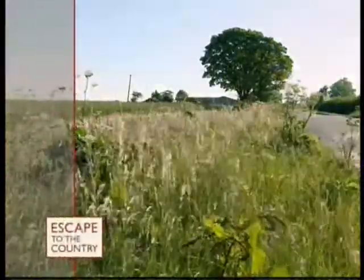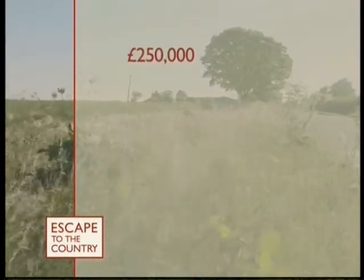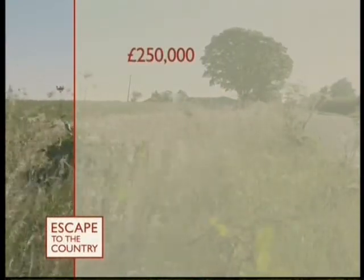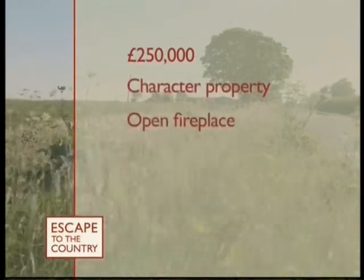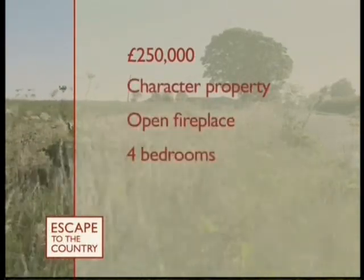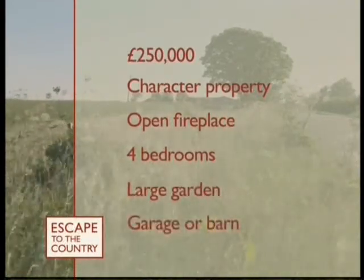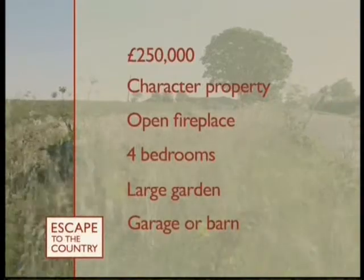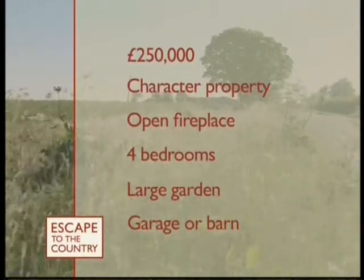Ryan and Stephanie's maximum budget is £250,000. And for that, this couple have got a big wish list. They're after a character property with an open fireplace, a minimum of 4 bedrooms and a sizable garden, but they also want a large garage or barn where they can store Ryan's bikes and tools and create a studio space for Stephanie's dressmaking.